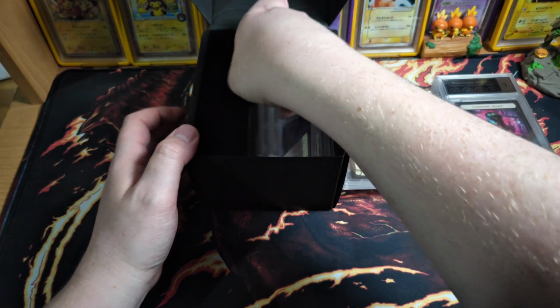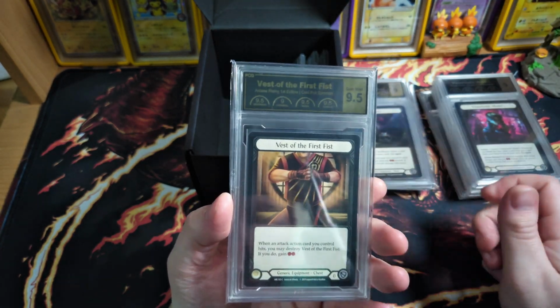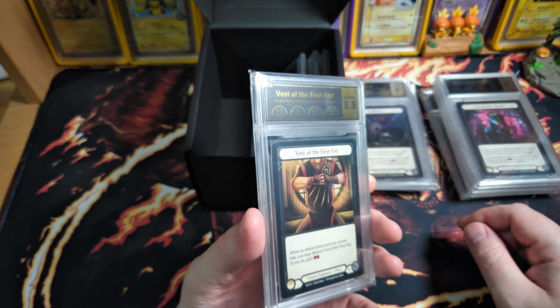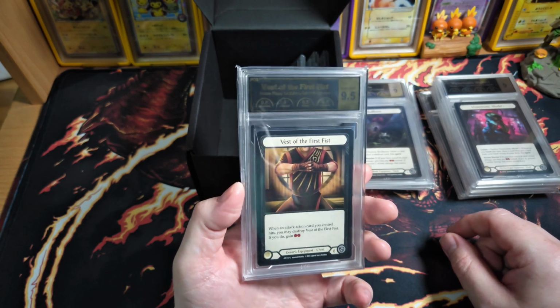We're going to go with... Oh, what we're going to go with now? Yeah, so we've got a 9.5 here on the Vest of the First Fist. This was an old US 9 that I cracked. So it's got 9.5 on centering, edges and surface, and a 9 on the corners.